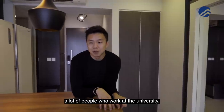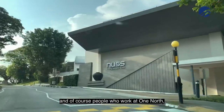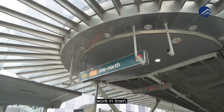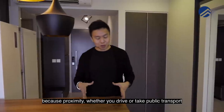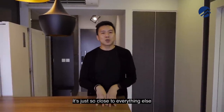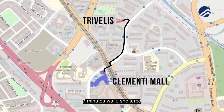A lot of people who work at the university, who study at university, and of course, people who work at One North, work in town. They just love the Clementi estate because whether you drive or take public transport, it's just so close to everything else. Plus, it's very close to Clementi Mall, 7 minutes walk, sheltered.